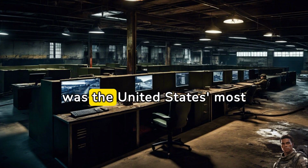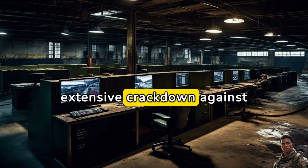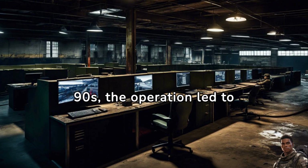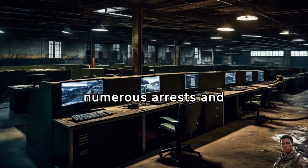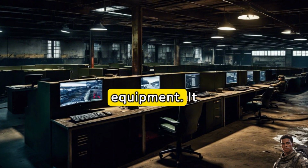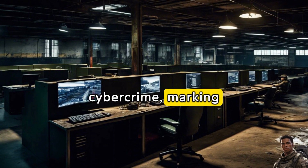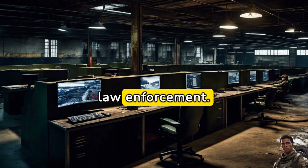Operation Sun Devil was the United States' most extensive crackdown against computer hacking. Initiated in the early 90s, the operation led to numerous arrests and seizures of computers and related equipment. It was a turning point in the fight against cybercrime, marking the dawn of a new era in law enforcement.